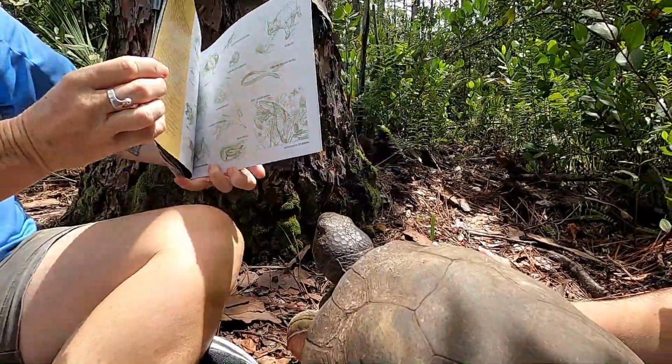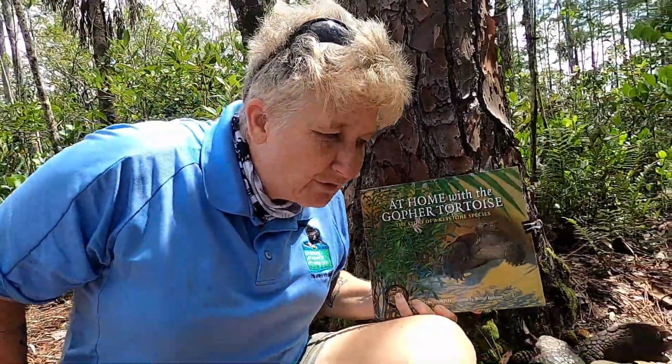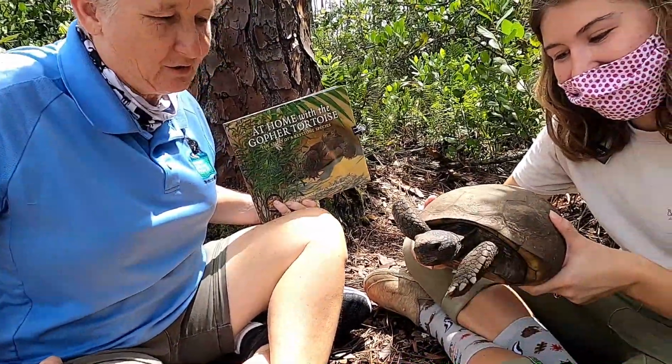And there we are. There's At Home with the Gopher Tortoise, the story of a keystone species. And I'm going to let Mackenzie tell you just a little bit about this gopher tortoise.